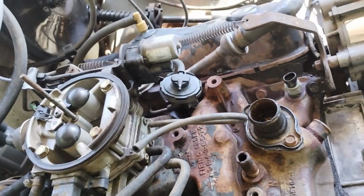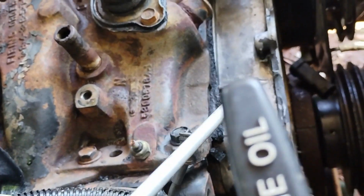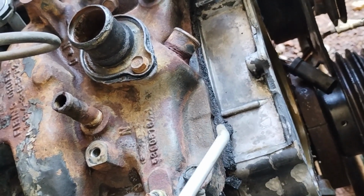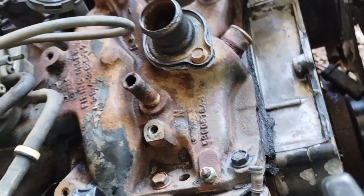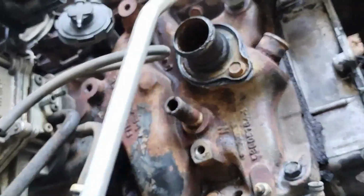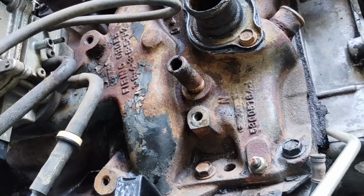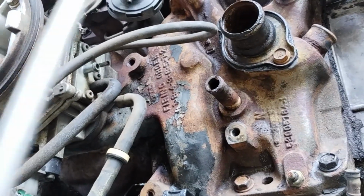I'll use my little pointer here. The intake gasket was leaking on it, and it had hesitation in it, so I sprayed that down with water, and you can see the air bubbles bubbling out of the intake, so the intake gasket was leaking. My guess is somebody's been in here and changed this out over the years. But this right here has done got dry rotted, I guess from sitting. So we're gonna change it out.